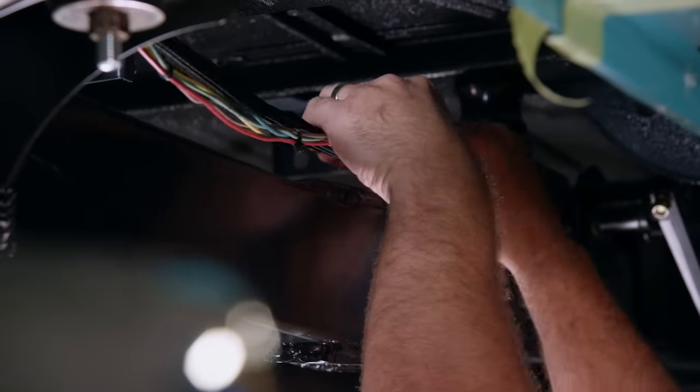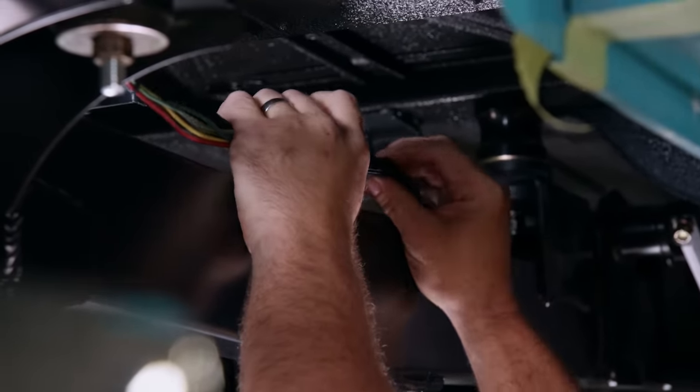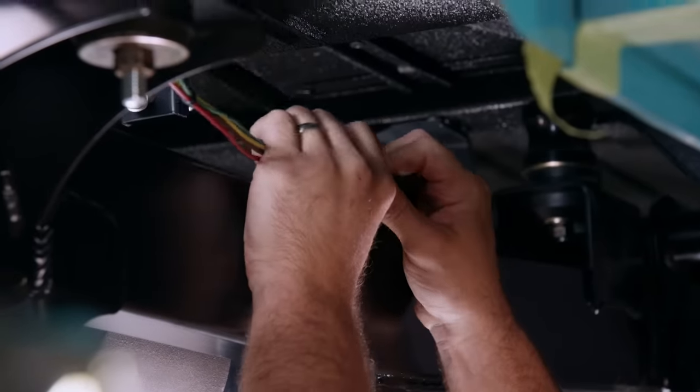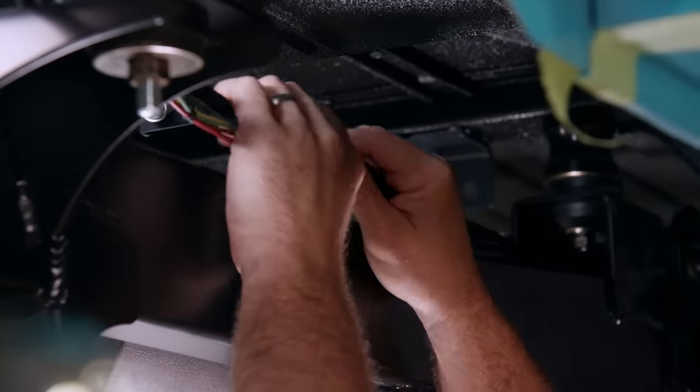Just putting some of the finishing touches on the wiring system here. This is the body harness that goes to the rear. Just going to get it into this loom, and I've got a cool way to get it clamped down too.